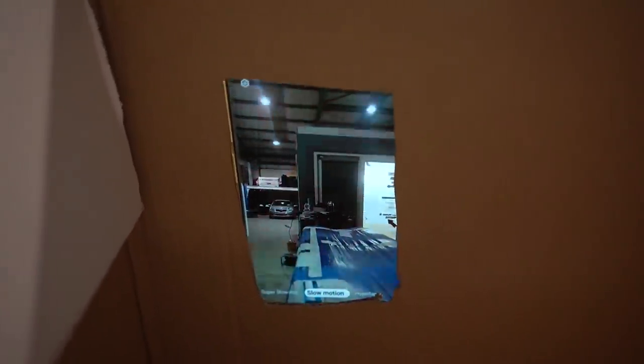You know what's funny? Look through this. It looks like there's no phone there. It looks like it's just outside. Yeah. It doesn't look like there's any camera there. It's the most high-tech box ever. This is brilliant.